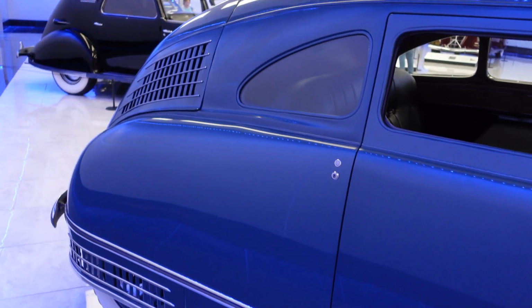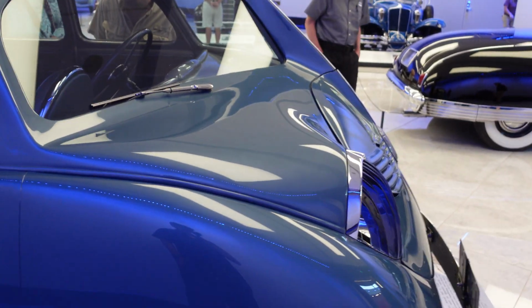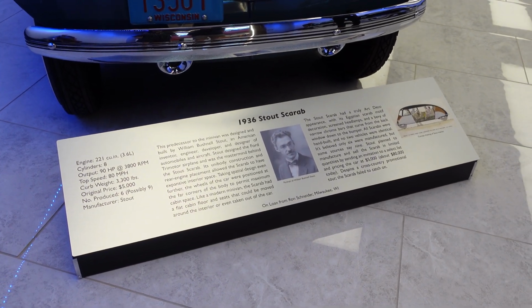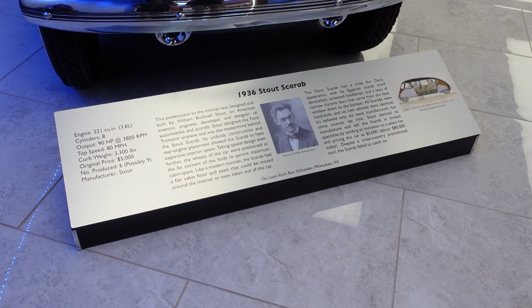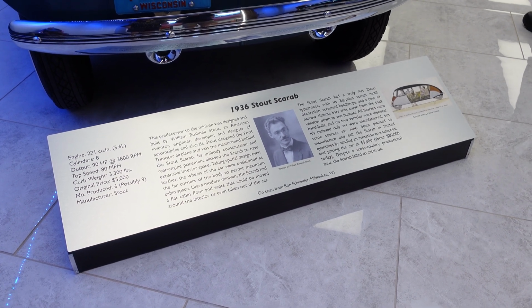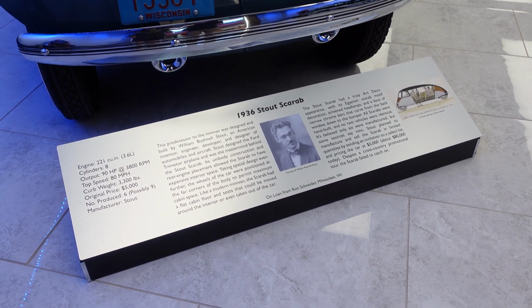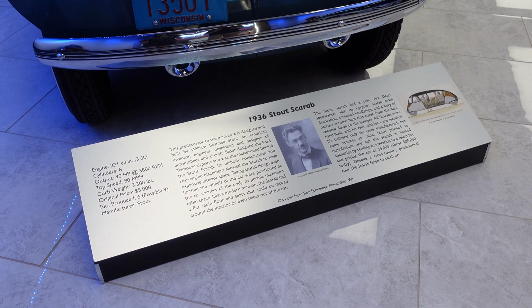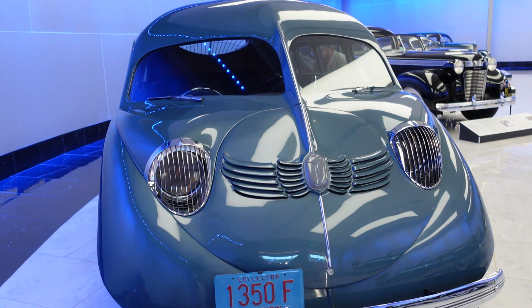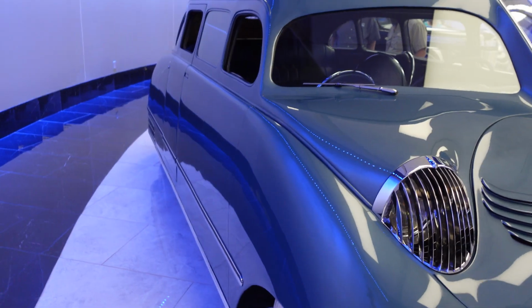Look at the shape of this car. Snap nose front. All were hand built. The Scarab. Truly a unique car.